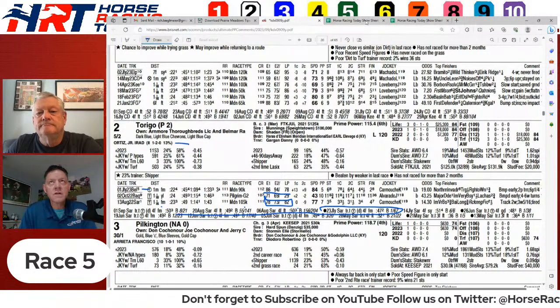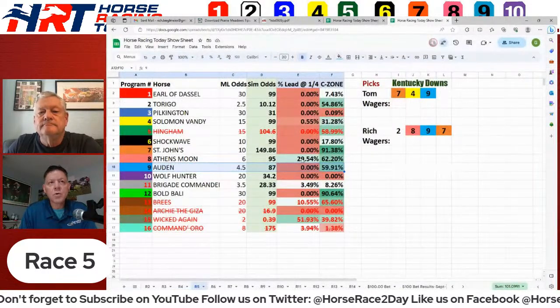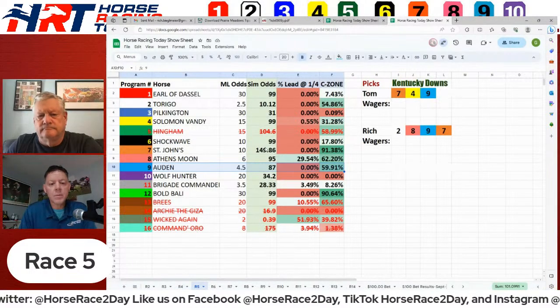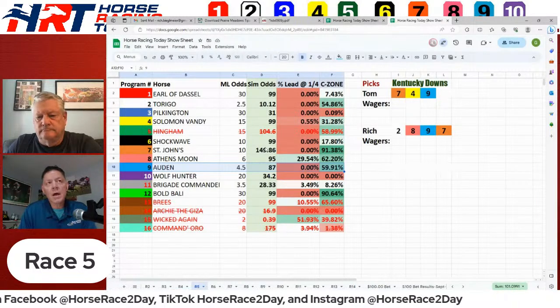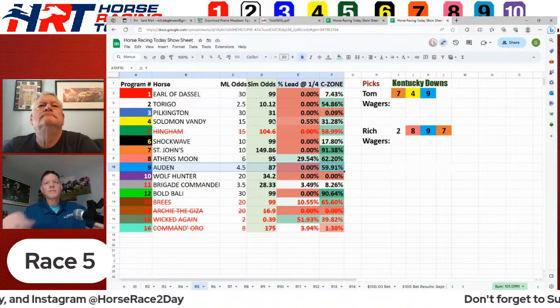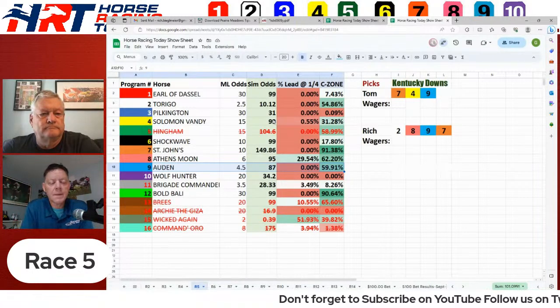Switching to Irad Ortiz, probably helpful in this spot. Number 8, Athens Moon. It's my second choice. In its first race, it did show some really big early pace numbers. Second start, it showed some pretty big late pace numbers. So if you can put the 2 together here, the first race and the second race, and connect the front to the back, it could be very difficult to beat.